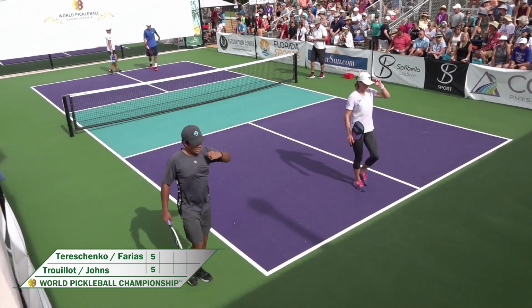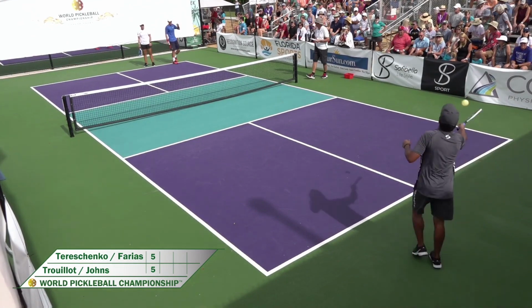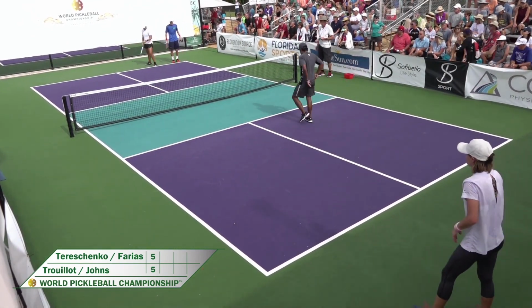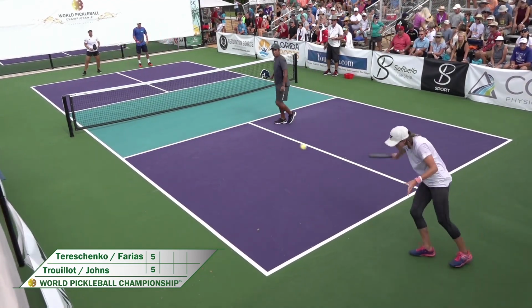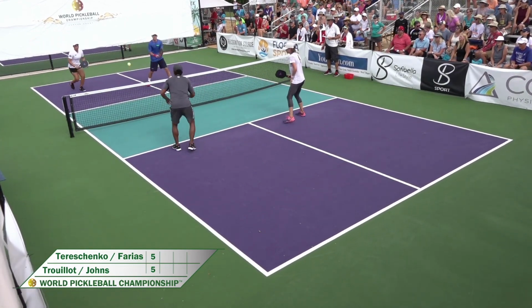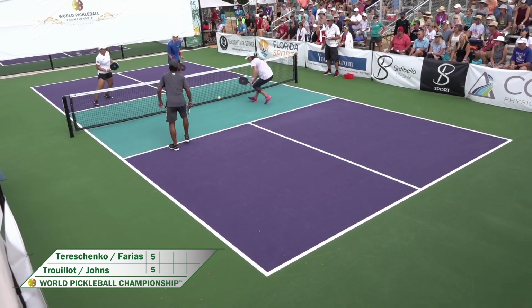Second serve. You can tell the pros are working hard, boy. They're sweating, and everybody's competing at a high level, so this is fun to watch these guys go at it. These mixed doubles teams. This is really high level pickleball right here. Oh, look at the crowd getting into it.